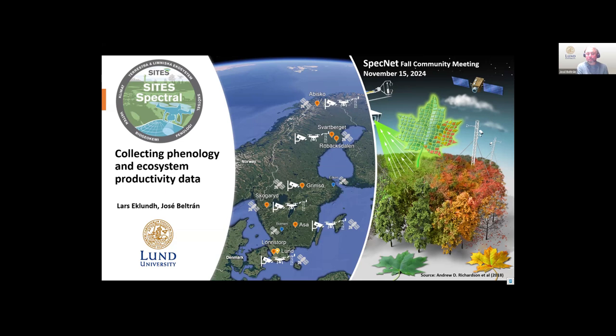And specifically, SITES Spectral, the thematic program, is focused on addressing the challenges related to environmental monitoring at various spatial and temporal scales, by managing a multi-platform proximal remote sensing infrastructure and data processing toolkit. So basically, this approach provides valuable data sets that bridge the gap between plot level measurements and satellite scale observations, which of course are crucial for understanding ecosystem dynamics at different scales. So for that, we use the phenocams.